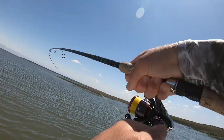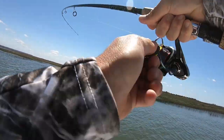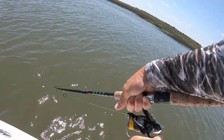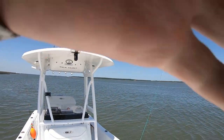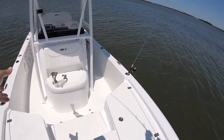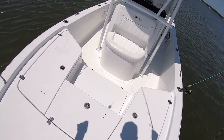There she is. All right, don't want to lose her. I want to keep her head down. She's a good one. Got her. And spot locked. There's a good trout. If I can keep her on the boat.